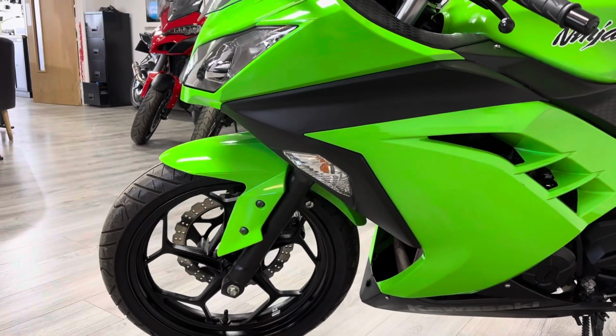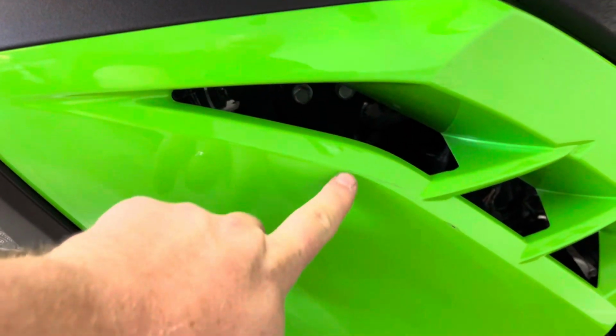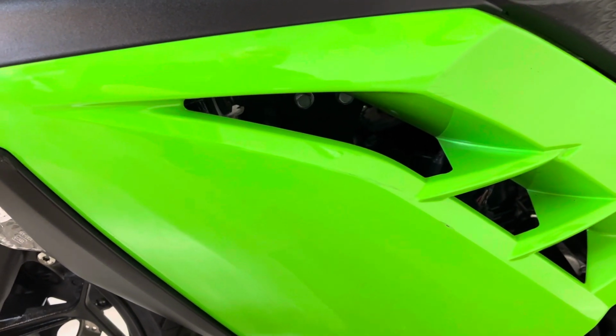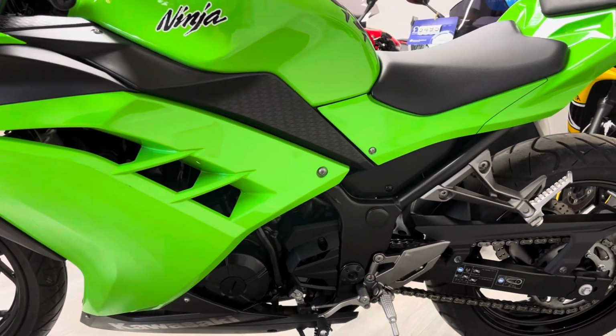Around the side, it's very much the same. Very clean and tidy. There are just a couple of little marks to point out on this side. Just here on the bodywork. It's not gone right through the paint, but it's always worth mentioning these things so you know exactly what you're getting if you're buying and having us deliver to your home. Again, the rest of the bodywork is very clean and tidy for its age.